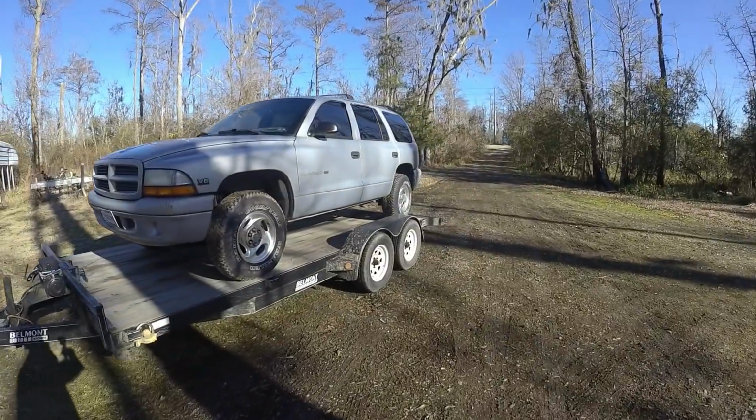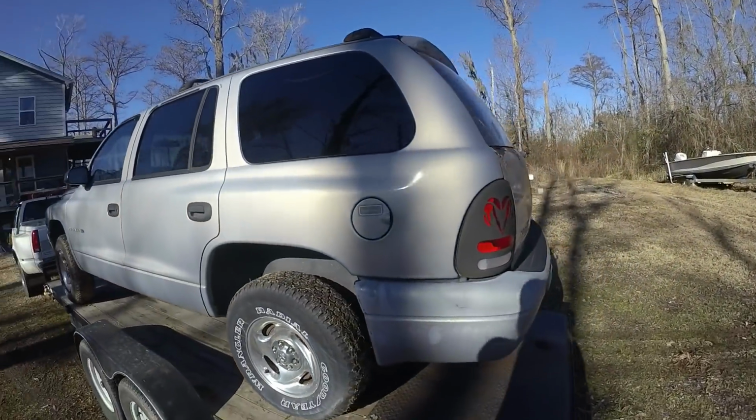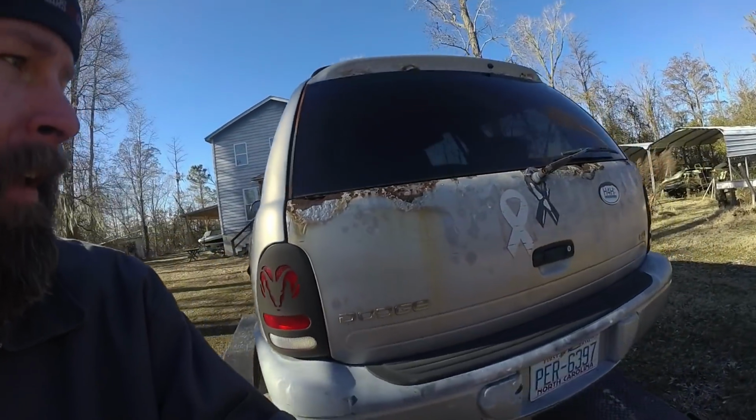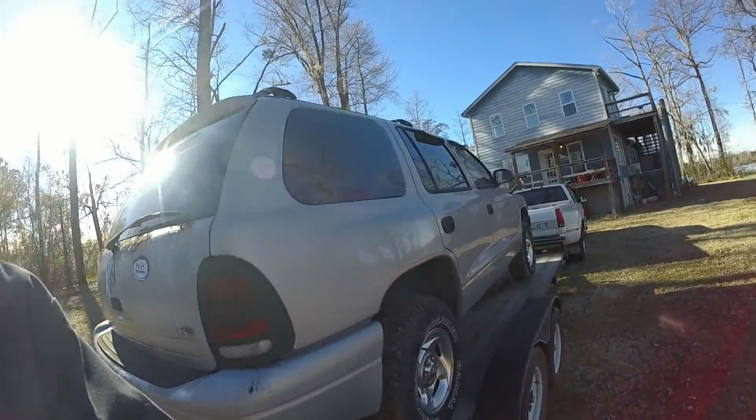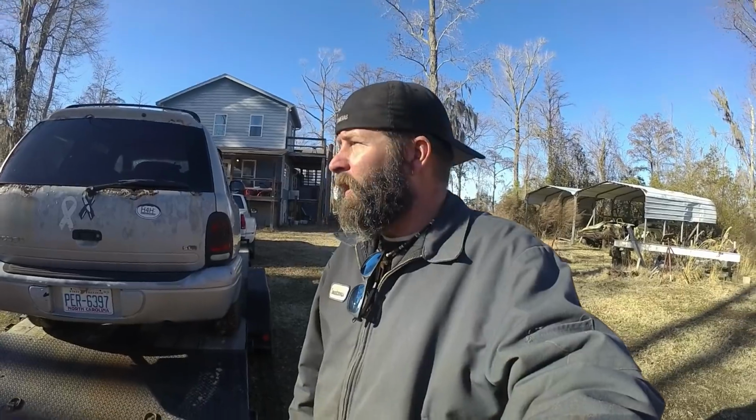So we are out here at my testing grounds. Got the Durango right there. She is ready to go. I'm going to unload it and take her for a rip. I can't really take it for a proper rip because I don't have any hills around here. All I've got is a little bit of mud. So I'm just going to play around with it some. I really wanted to find some place to get some air with it, but it just doesn't look like I've got any place. So let's get this thing unloaded.